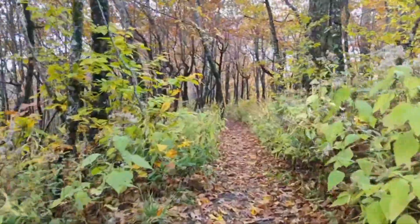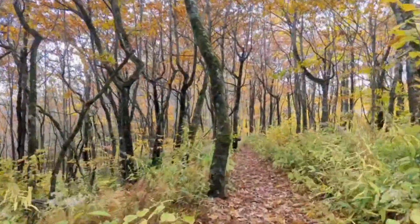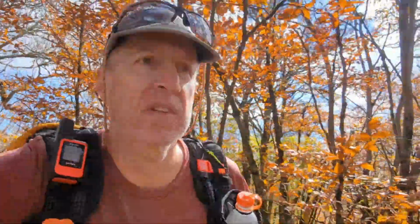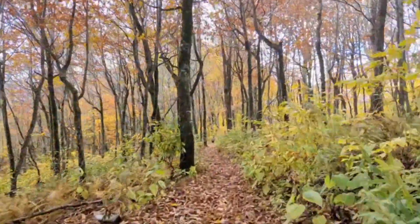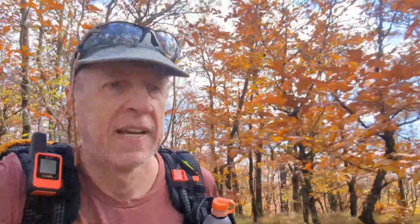But right now, I've got to make time, so I don't want to overheat. I want to try to get there by 4:30. That's pretty aggressive. I'd have to hike at about a 2.3 mile an hour pace. Mostly downhill. There's a couple of small but steep uphill pushes. So I'm going to stop filming and get hiking. Wish me luck getting there by 4:30.